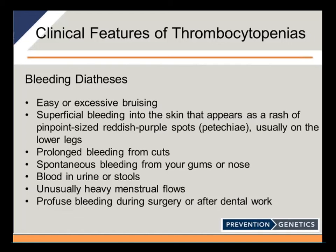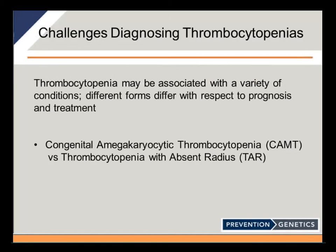So there's several challenges in diagnosing thrombocytopenias. Because thrombocytopenia can be associated with a variety of different conditions, it's important to establish which form a particular patient has in order to determine the best treatment options for that patient. So the classic example in this case is comparing congenital amegakaryocytic thrombocytopenia to TAR syndrome or thrombocytopenia with absent radius. So in CAMT, patients always present with a severe thrombocytopenia at birth and rapidly progress to tri-lineage bone marrow failure that benefits from a bone marrow transplant.